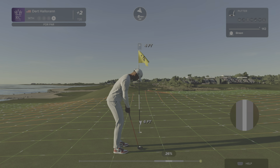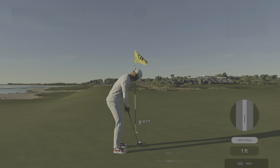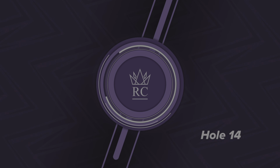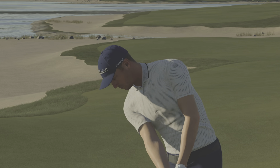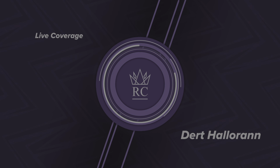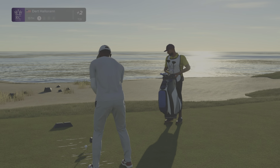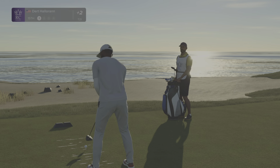This putt for par here. That gets the job done. Now let's switch our focus to Justin Thomas. He's just coming off a drop shot on that last hole. It's time to check on the leaderboard. The leader now has a one-stroke advantage. Teeing off here at the 15th hole. Looking to move up the leaderboard on this interesting hole.